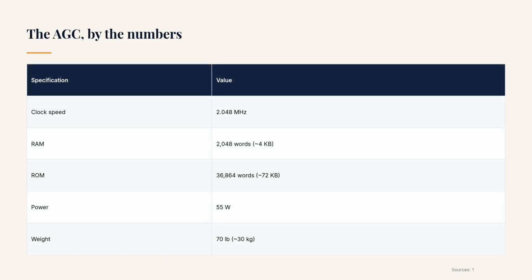Look at the raw numbers. A clock speed of 2 megahertz, 4 kilobytes of RAM, and about 72 kilobytes of ROM stored in a thing called core rope memory. 55 watts of power, 70 pounds of weight. These numbers are laughably small today, but they were the cutting edge of 1966. Every one of these numbers had to be exactly right.